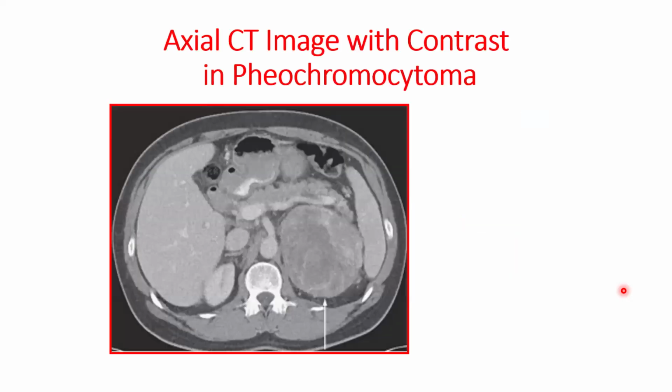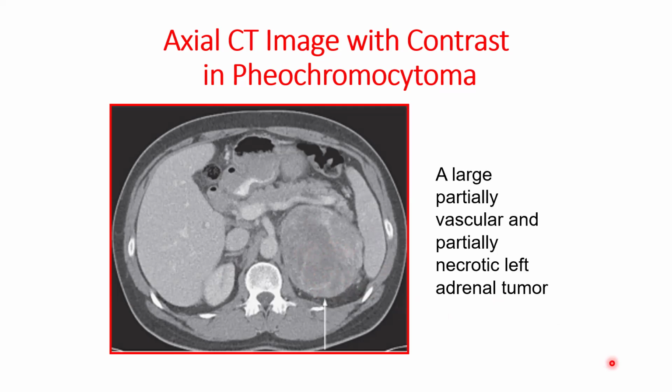Now, coming to the important thing, imaging in pheochromocytoma. This is an axial CT abdomen at the level of the adrenal glands with contrast. Here you see the abdominal aorta is a bit white in color, and this is the celiac trunk. Here is the liver, and the portal tracts are visible. This is the right crus of the diaphragm. This is the left crus of the diaphragm. This is the right kidney. This is the right adrenal gland. And all of this, you see, is a very large adrenal mass, heterogeneous, and it appears a bit vascular and partially necrotic.